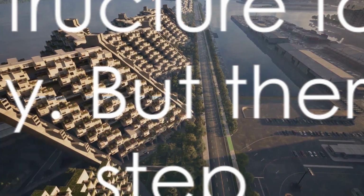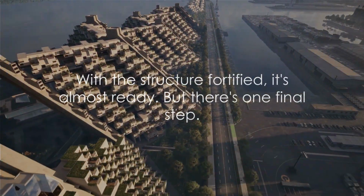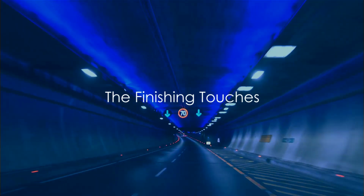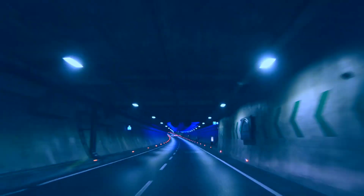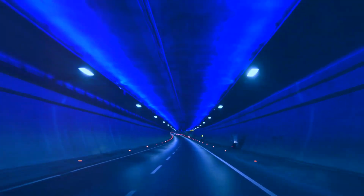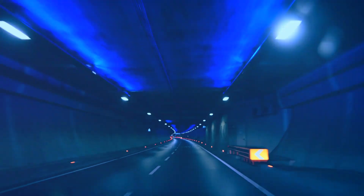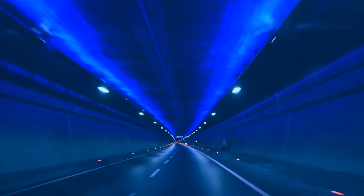With the structure fortified, it's almost ready, but there's one final step. Just like any other construction, underwater structures also require some finishing touches. These final steps are crucial in ensuring that the structure is not only functional, but also safe and habitable for its intended use. Let's take a deep dive into these finishing touches.